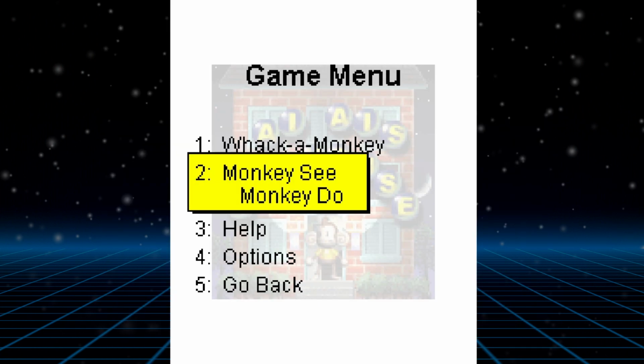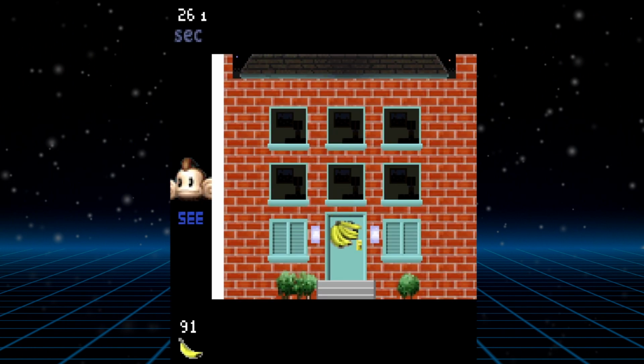The second and final game in AiAi's Funhouse is Monkey See, Monkey Do. And this is one of those pattern memorization games where AiAi will appear in different locations and you need to remember the pattern and input the sequence correctly, with it then adding a new location onto the chain for each time you get it right. The game ends if you get a sequence wrong, and when you try again it's a brand new randomized pattern. It's obviously a very basic minigame, but it's not all that bad. The main appeal here though is definitely Whack-a-Monkey. I had way more fun with that than Monkey See, Monkey Do.